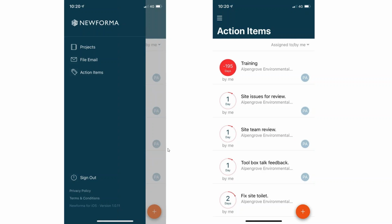And of course, once you do it on the mobile, it's also going to save that information back to the centralized Nuforma client back in the office, so that you don't have to go back to the office and rewrite that up. You just do it once on the train on the way back from site, or when you get time to do that.